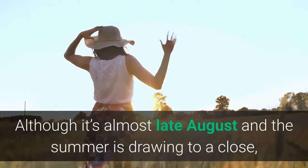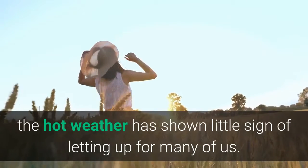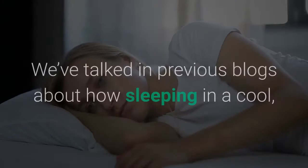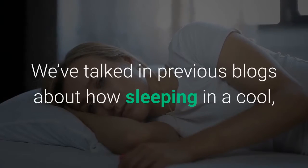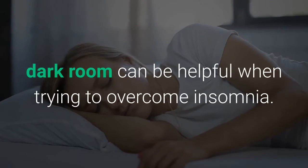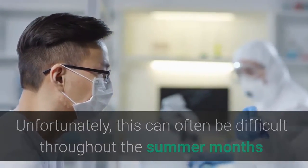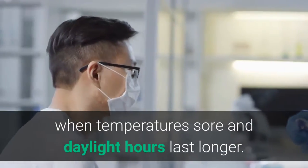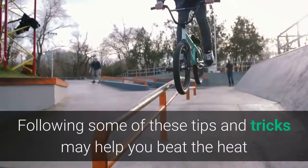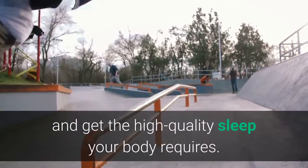Although it's almost late August and the summer is drawing to a close, the hot weather has shown little sign of letting up for many of us. We've talked in previous blogs about how sleeping in a cool, dark room can be helpful when trying to overcome insomnia. Unfortunately, this can often be difficult throughout the summer months when temperatures soar and daylight hours last longer. Following some of these tips and tricks may help you beat the heat and get the high-quality sleep your body requires.